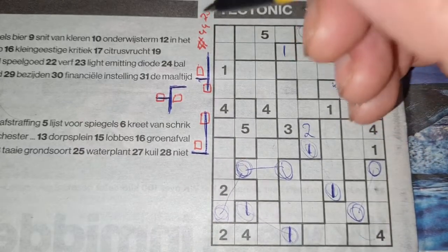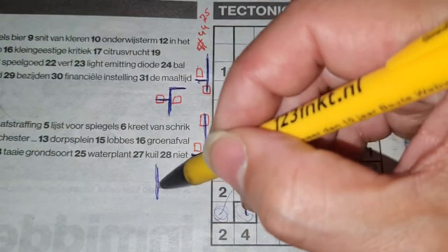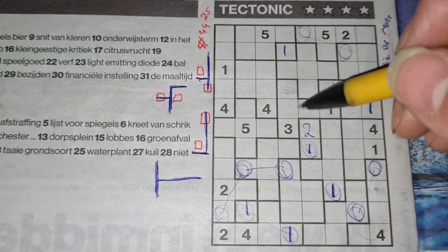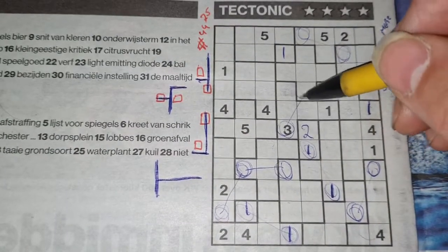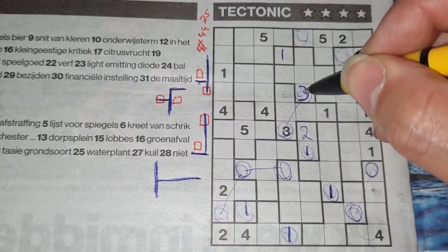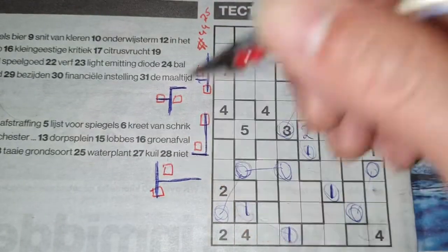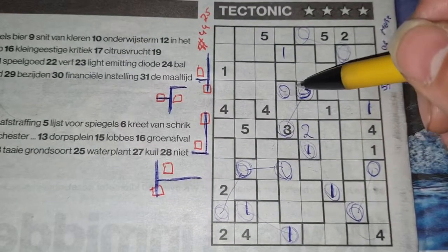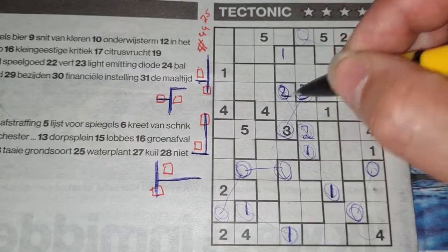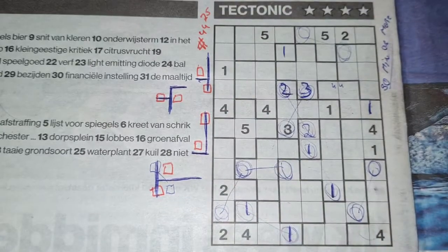Let me draw the T shape here. Alright, when you see the T shape, remember that this box has the same number as that box. So in this case, it's a 3. Okay, so this box has the same number as that box. But also that box has the same number as this box. So in this case, it's a 2. This box has the same number as that box. Alright.